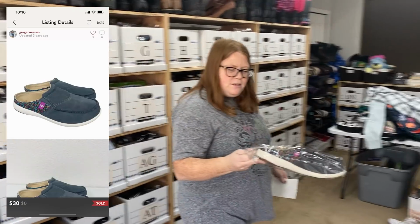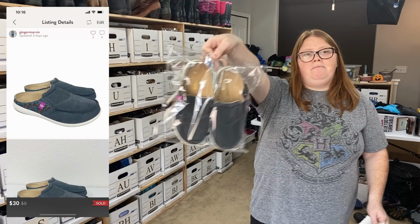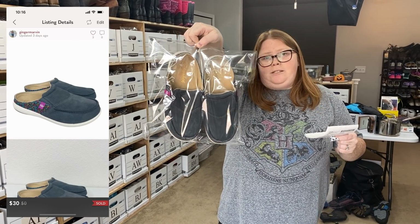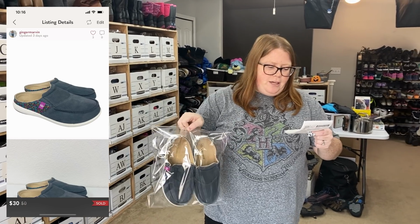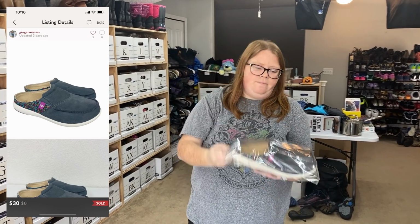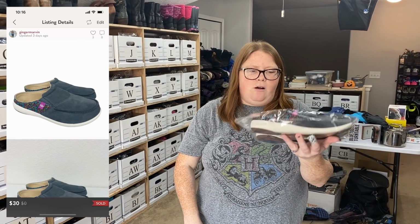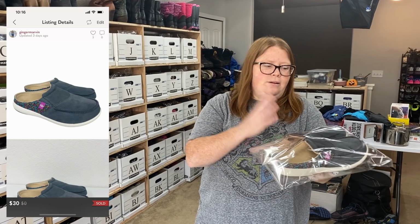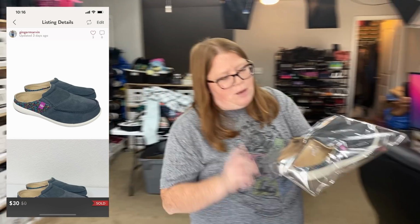So these Spenco mules sold on Poshmark for $30 with discount shipping, so the buyer accepted the Posher VA offer. I have $7.75 into them, and they did sell fast. I remember these were in a recent haul where I was like, I don't know if they'll sell fast. I just thought they were nice. They look comfortable. They're in really good shape, so I wanted to try them out.